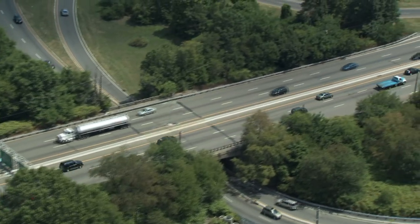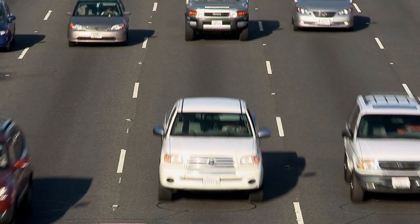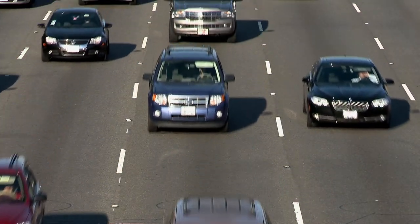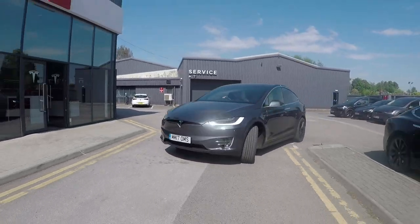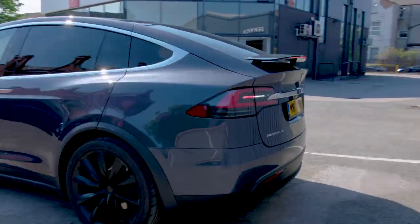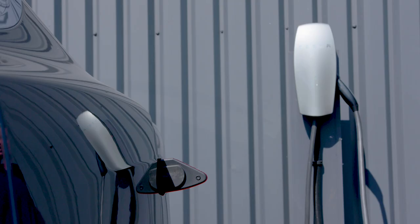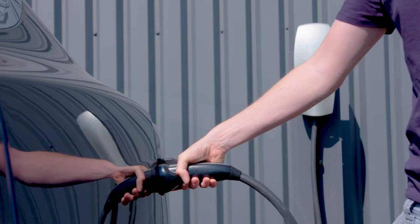Most cars that you see on the road are powered by petrol or diesel, which means they have noisy engines with dirty fumes that come out of the exhaust at the back. Electric cars are completely silent and run on electricity. There's no visits to the petrol station for these cars. All you need to do is plug them in and charge the battery inside. It's just like charging a phone.